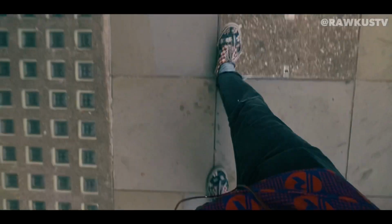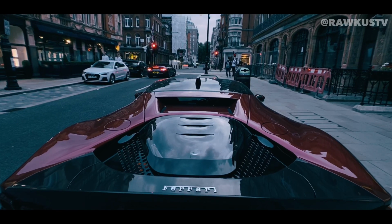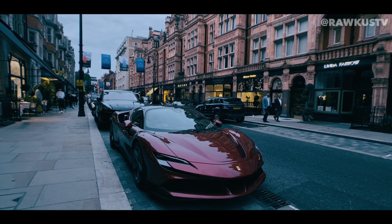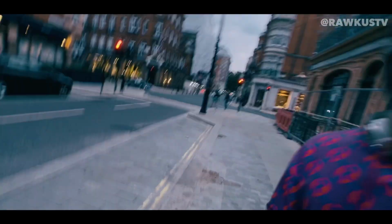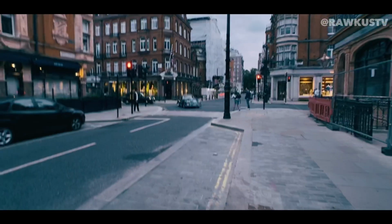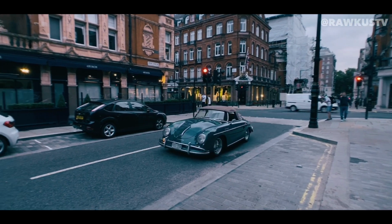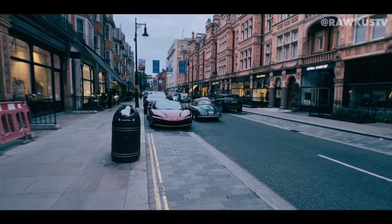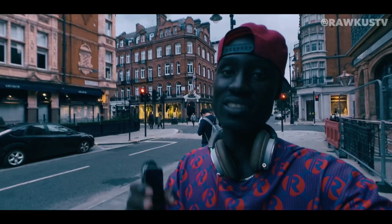Ferrari's first hybrid hypercar. Why is this car called the SF90? It's called the SF90 because it's actually named after, I think, the Ferrari. There is a speedster! Now that is very cool. Oh my days, that is awesome! I don't know if it's actually a real speedster or not, but if it is, that is absolutely dope.